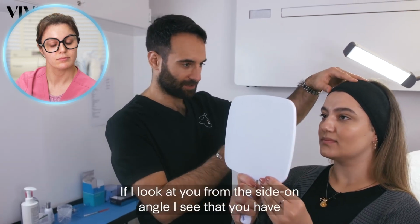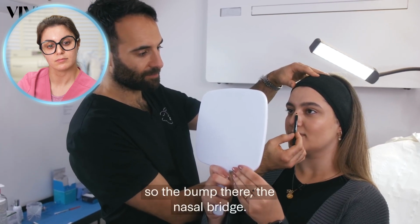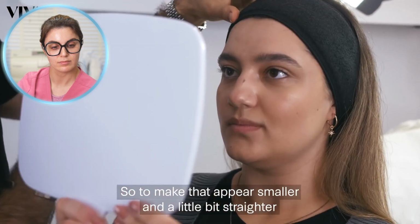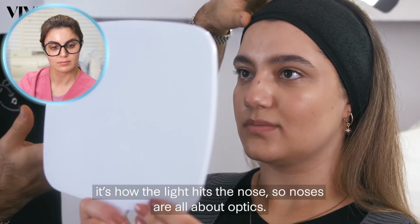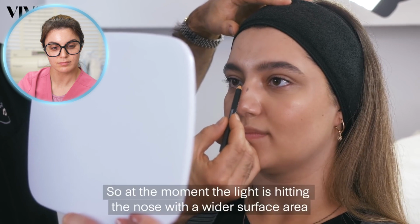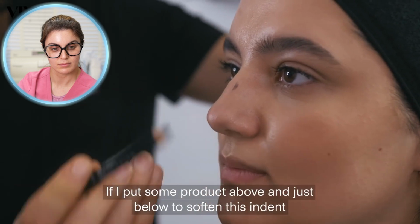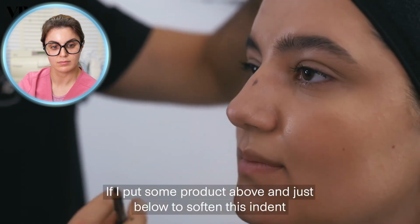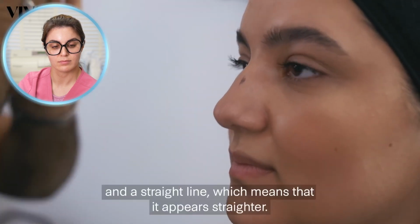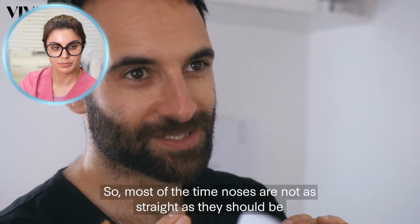If I look at you from the side on angle, I see that you have a little bit of dominance to this side of the nose, so the bump there, the nasal bridge. So to make that appear smaller and a little bit straighter, it's how the light hits the nose. So noses are all about optics. So at the moment the light's hitting the nose with a wider surface area on the bump, so it's looking like it's bigger. If I put some product above and just below to soften this indent, what happens is the light's hitting the nose at almost less of a surface area and a straight line, which means that it appears straighter.